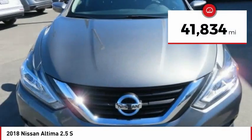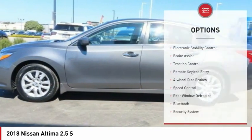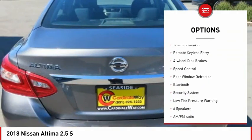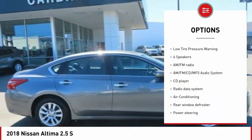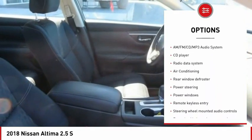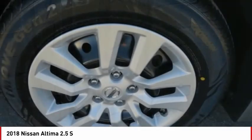This vehicle has less than 45,000 miles. Here are some of this vehicle's great options: electronic stability control, brake assist, traction control, remote keyless entry, four-wheel disc brakes, speed control, rear window defroster, Bluetooth, security system, low tire pressure warning.